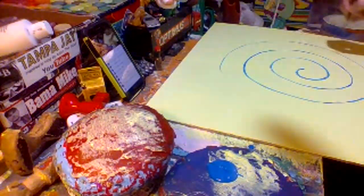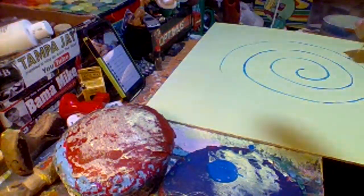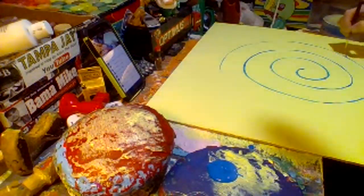Like I said, it's not been a fan favorite, but it's one of my favorite paintings. I didn't realize I was going to paint this today.